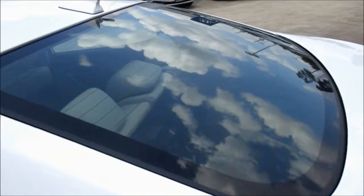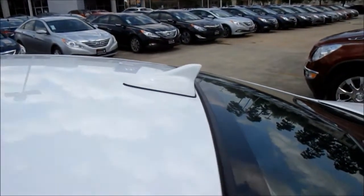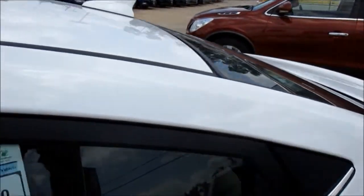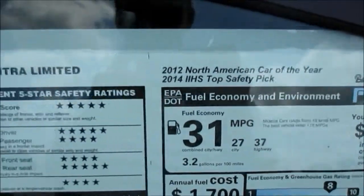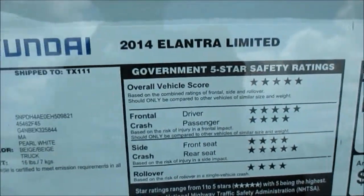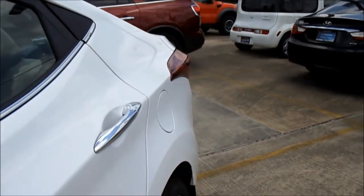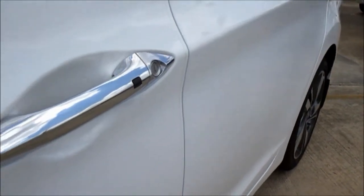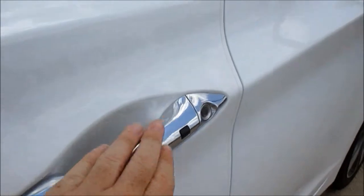Rear heated automated defrosting glass. You can see your shark fin style antenna for your XM satellite radio. And also, as you can see, to differentiate the Limited even more from all the other trim levels, you can see these chrome plated door handles.